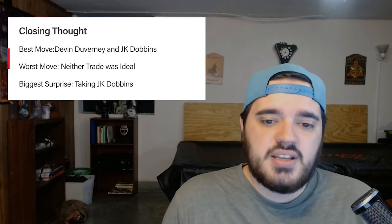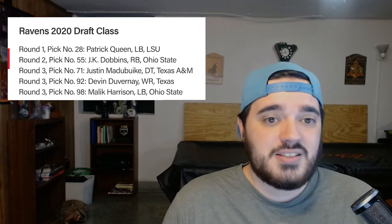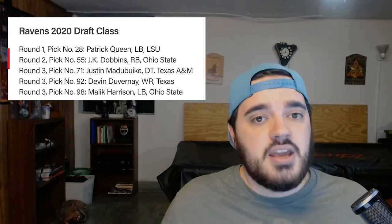And the biggest surprise was taking J.K. Dobbins in the 2nd round, just because they didn't need a running back. And I think that truly just speaks to the fact that they throw their needs out the window and they say, hey, we're going to draft best available. Now that's pretty easy to do when you're picking 28th in the 1st round. You were one of the top 5 teams in the NFL last year, so there's not a ton of needs, and you have to believe that with the amount of picks they have, just take the best available player and things are going to work out, and they did in a big way for this team.